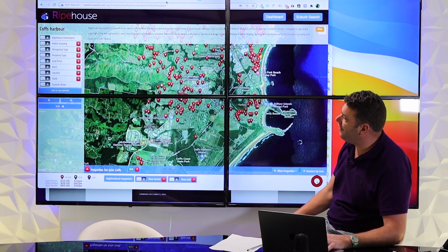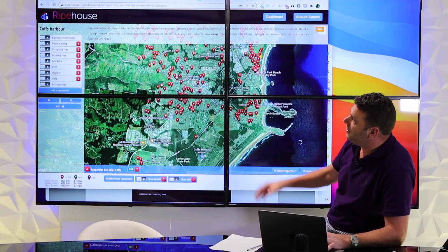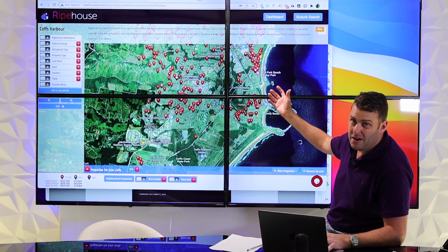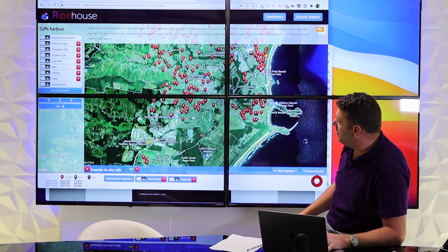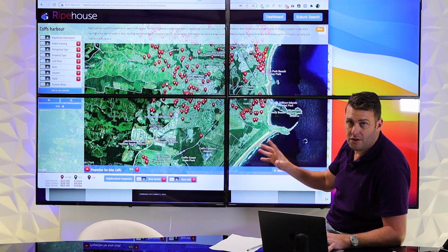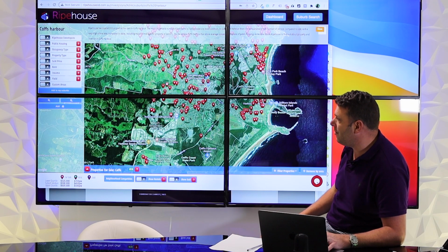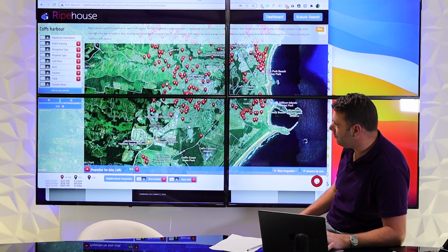Let's take a deeper dive on a street level, shall we? So let's take one level deeper in. This is the old Ripehouse software. So this has been around in different forms now for 10 years. Each of these red dots are obviously on-market properties. This software is not available publicly. We use this privately here in Ripehouse Advisory. The property in question is just down here, if you can remember. I'm going to start putting some overlays on the property.